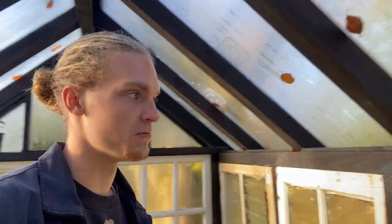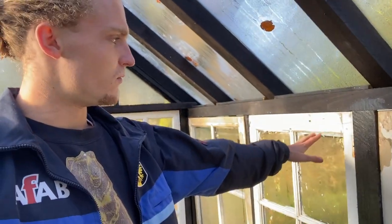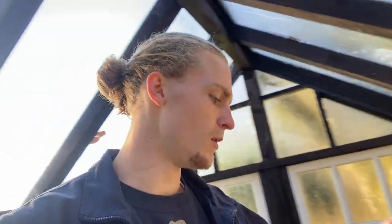So I'm inside the greenhouse now. This is the greenhouse that my dad built. He built it completely himself, and I mean, props to him, man. It's looking crazy. It's just some old windows that he found online from nearby. Most of them are really cheap or even free.